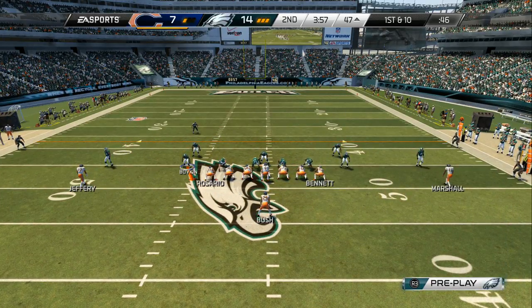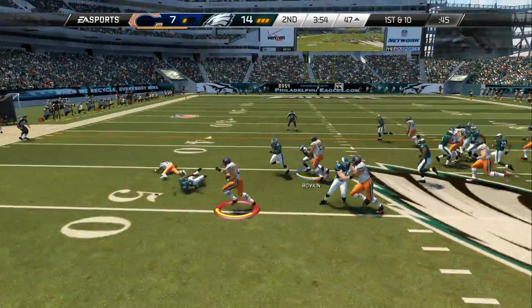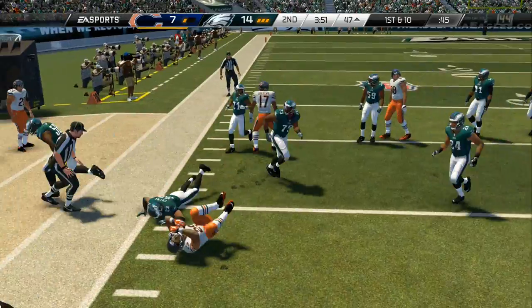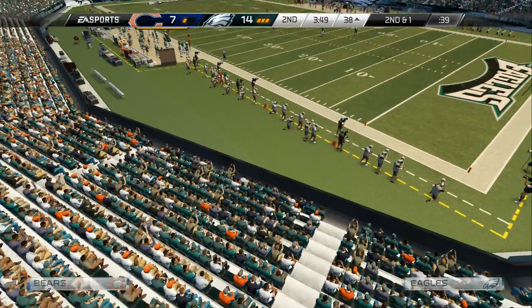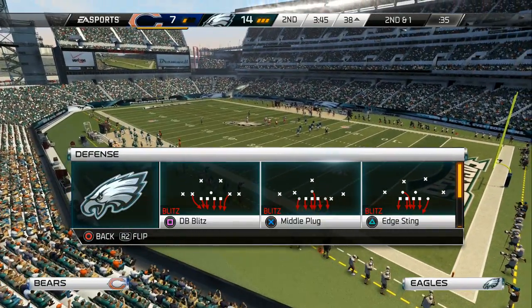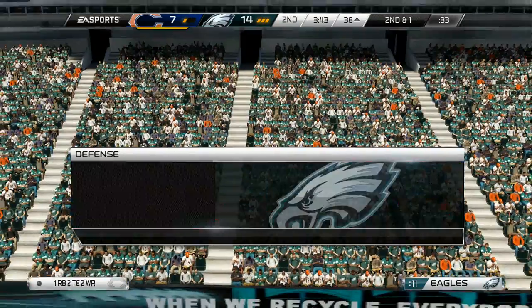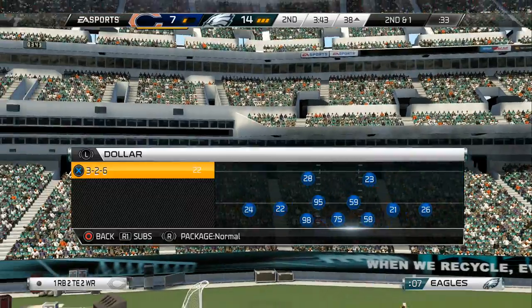They're able to move the chains. Here's the handoff to Michael Bush. He'll go to the left. Dragged to the ground. Looks like he's still about 8 yards short of the first. 9 yards. Off-tackle run is a staple of all offenses in the NFL. A general rule is you run off the right tackle because he is the power tackle, where the left tackle is the pass blocker.